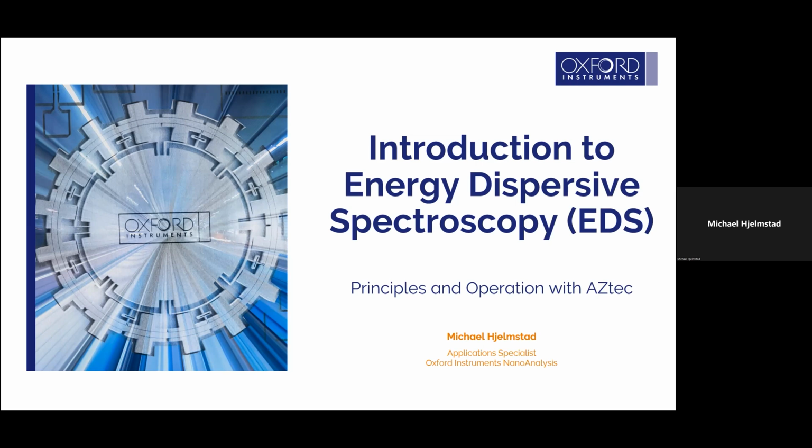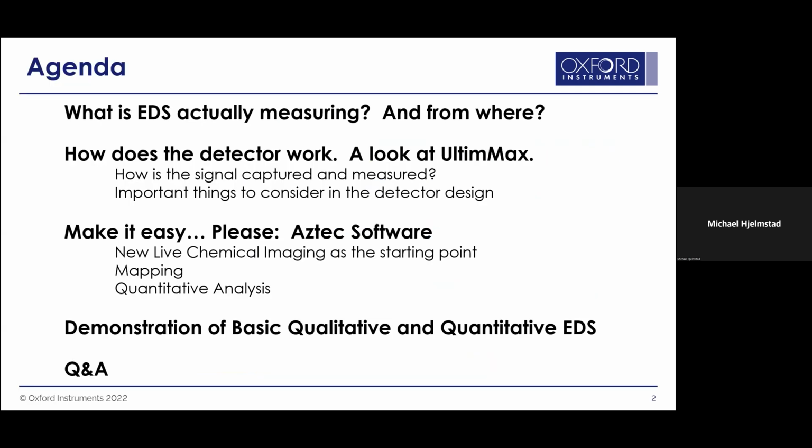What I wanted to talk about was an introduction to energy dispersive spectroscopy, so EDS. It's really the big ticket item for Oxford Nanoanalysis. We do several other things, but this is really the bread and butter. I wanted to give a brief overview of what the science really is. What are we actually talking about with EDS? Where are you measuring it from? And I want to get into how the detector actually works. I'll talk about Ultimax a little bit more, but when I talk about the detector, it's going to be a generic SDD discussion.